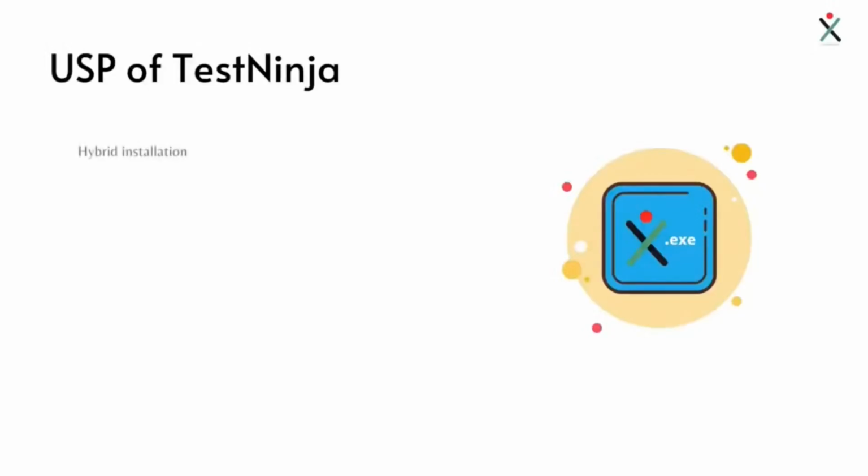TestNinja supports 3 kinds of installations. Cloud. Both the database and application will be on our network, and you can access the tools from your network, run applications and control processes remotely.